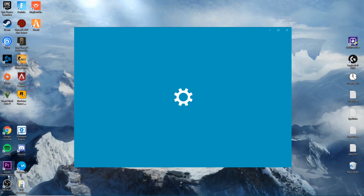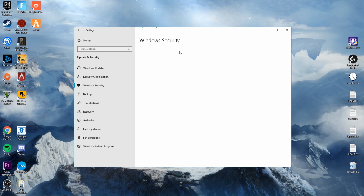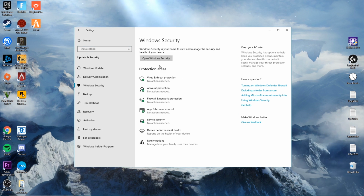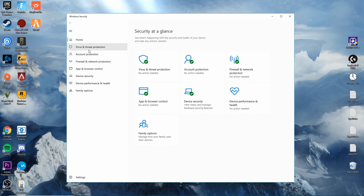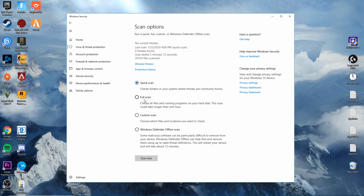We're going to go to the settings in Windows. We're going to go to update and security. Once we're here, we're going to go to Windows security, and we want to open Windows security. Alright, and as you can see, we're going to go to virus and threat protection, scan options. From here, I recommend doing a full scan as well as a Windows Defender offline scan. This is going to make sure that your PC is completely clean. I would do this once, maybe every month, just to make sure that your PC is as clean and safe as possible, making sure that any of your data is not being compromised.